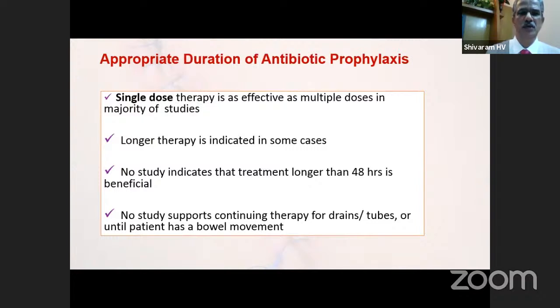I already said, single dose therapy is as effective as multiple doses in the majority of studies. So longer therapy is not indicated in most cases, but there are some exceptions. And even if you give it longer than 48 hours, it is not beneficial at all. Just because you have kept a drain, or a tube, or put a catheter, there is no need to continue the antibiotic.